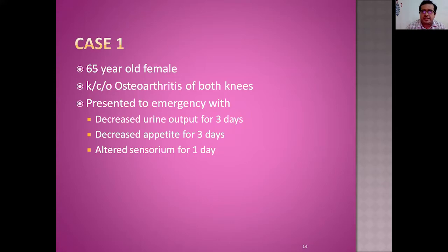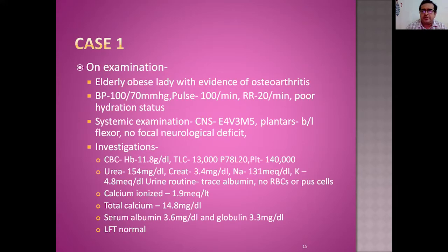Now let's look at the first case. This is a 65-year-old lady who is a known case of osteoarthritis of both knees. She presented to the emergency with decrease in urine output for 3 days, decreased appetite for 3 days, and altered sensorium for 1 day. On examination, we found an elderly obese lady with evidence of osteoarthritis. Blood pressure was borderline low, pulse rate was slightly high, respiratory rate was good, however, hydration status was not good. Systemic examination showed that she was altered, not very deeply comatose, a GCS of 12. Plantars were bilateral flexors with no focal neurological deficits.